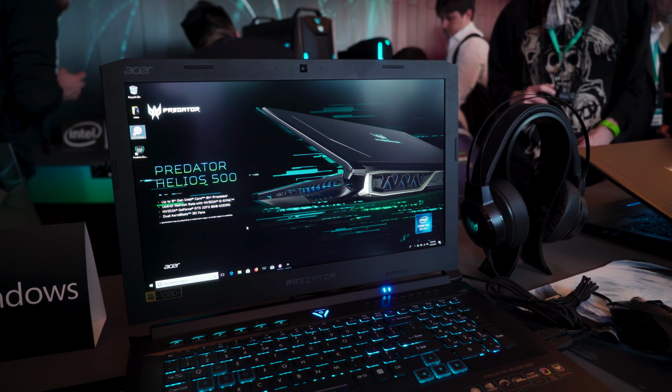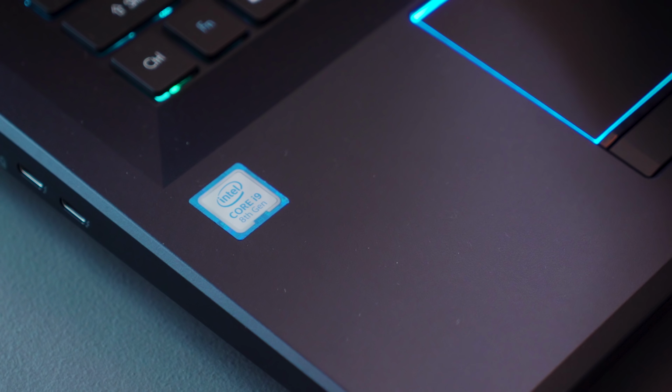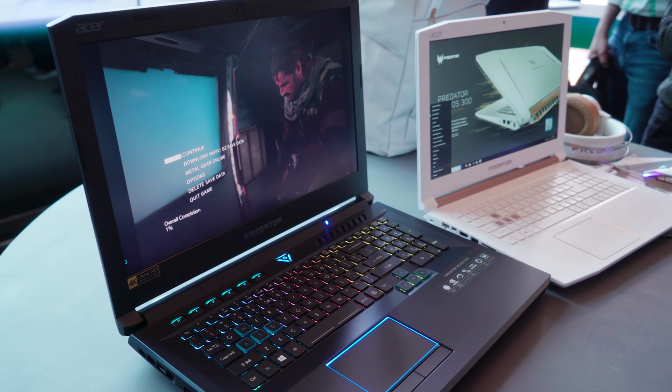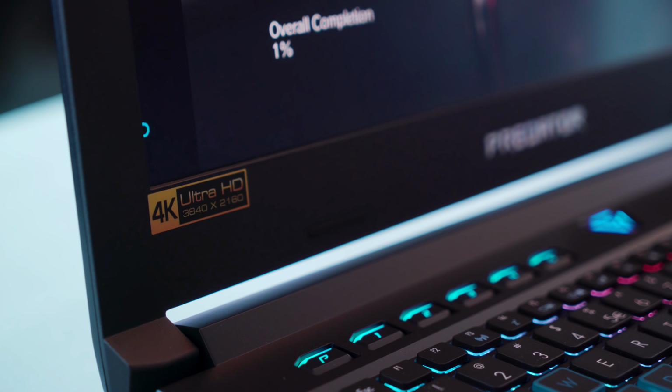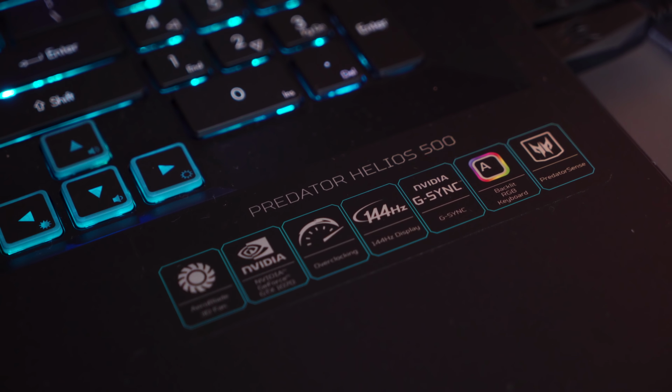It's a gaming beast with the latest 8th gen Intel Core i9 Plus processor. The Helios 500 is for the extreme gamers on the go. It features up to overclockable 8th gen Intel Core i9 Plus processors and overclockable NVIDIA GeForce GTX 1070 graphics. It comes with 4K UHD or Full HD IPS 17.3-inch displays with 144Hz refresh rates. NVIDIA G-Sync technology is also supported for buttery smooth imagery without tearing.